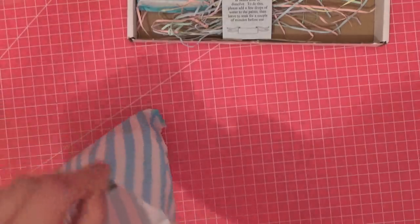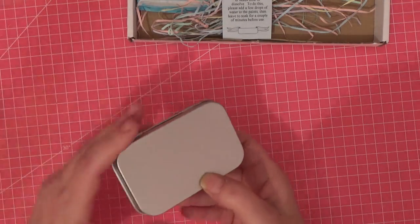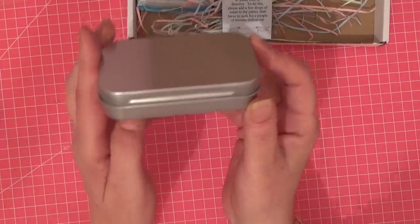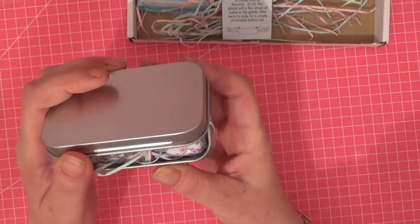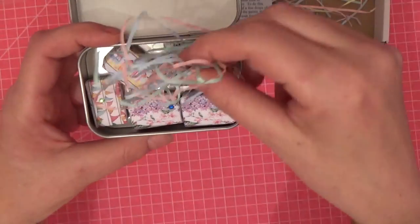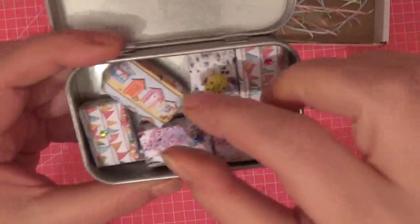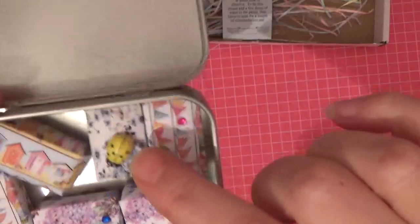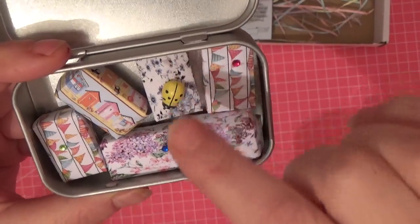Because I've not been very well, I haven't peeped, and I've had these since the weekend, but I haven't been able to peep. So here's the tin that you get them in. And then when you open it, you've got the same gorgeous confetti paper in there. Look at them. They are wrapped to perfection. It's got a little ladybird, which I will be keeping. That's definitely going to be kept.